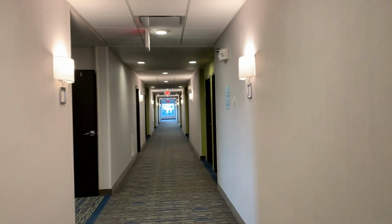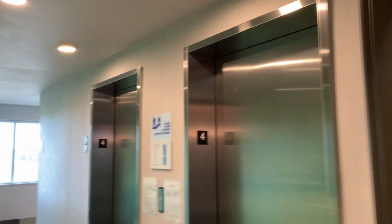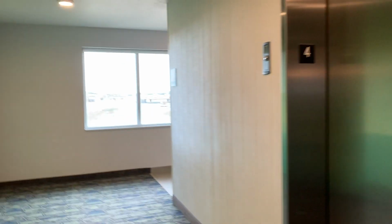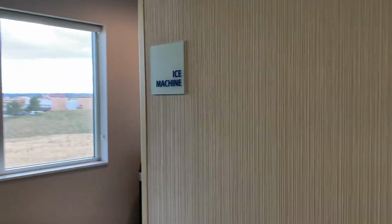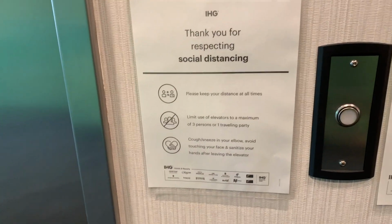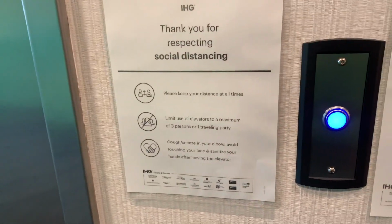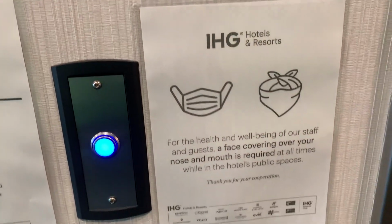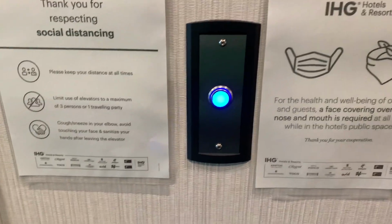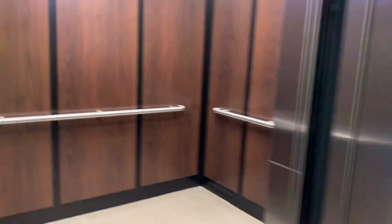Stay tuned. So we're walking to the lobby area. And next to the elevators, they put us on floor 4, are the ice machines. So there's an ice machine on every floor. And because of COVID, there is social distancing. You only are allowed 3 persons or 1 travel party, and you are required to wear face coverings all the time. Okay, so we're going downstairs.